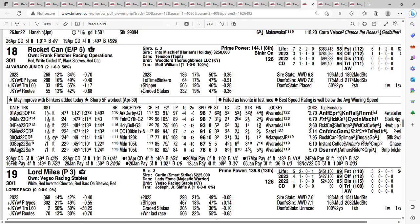Take a look at the 18, Rocket Can. Broke his maiden at Churchill Downs. Finished 4th in the Arkansas Derby. Before that, finished 2nd in the Fountain of Youth. Before that, he won the Grade 3 Holy Bull. Bill Mott's going to add blinkers. Has a nice workout coming into this race. Getting 30-1 on the 18-horse, Rocket Can.